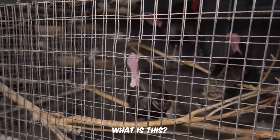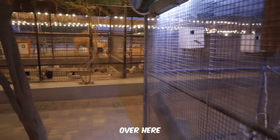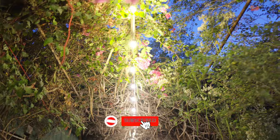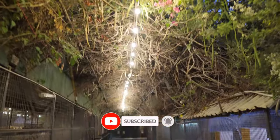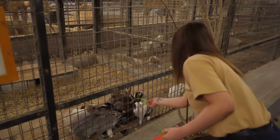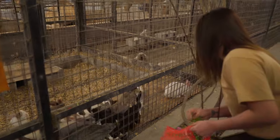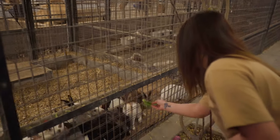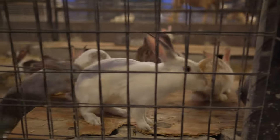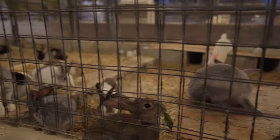We have chickens here inside. Ano to? Turkey. Oh, wow. We got turkeys. Birds to. Oh, look at Mother Nature. Isa lang mga anak, nung sabi ko sa inyo. Hey guys. Ikaw girl, kamusta?